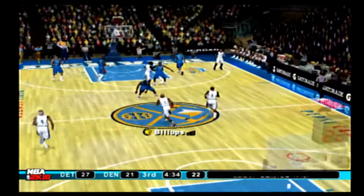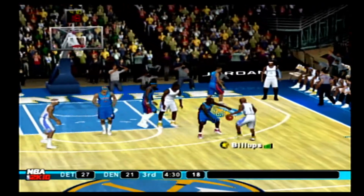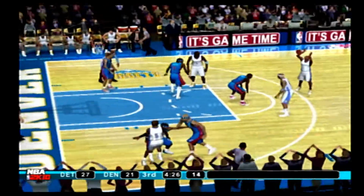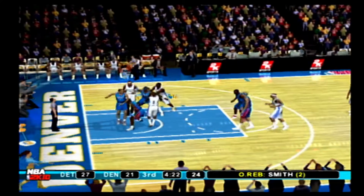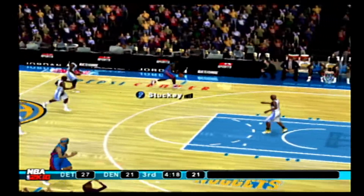The Nuggets with the ball. About 4.5 minutes left in the third. Feeds it to the top of the key. Passes it to Billups. Throws it up. Smith gets the board inside. Tried to lay it right in, but no good by Smith.